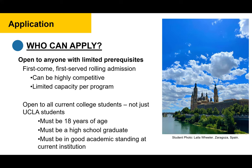It's also open to all current college students. You don't have to just be from UCLA. So if you have a friend or a sibling who goes somewhere else and they want to travel with you, this program is open to them. They just have to be at least 18, a high school graduate, and in good academic standing at their current institution.